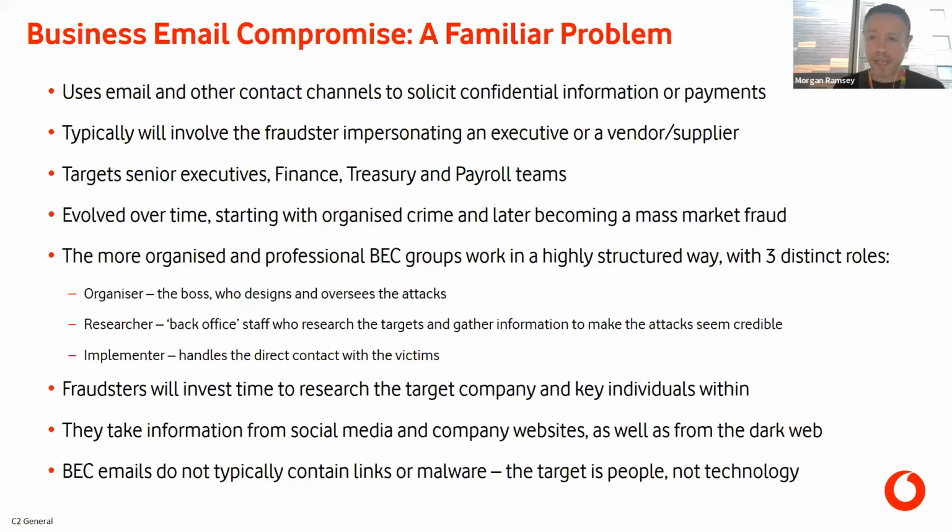They're aware that it can yield high financial returns with a relatively low investment required, because you have to take some time to do the research. But in terms of the tools of the trade as a fraudster in this case, you really only need a couple of laptops. You're basically just sending and responding to emails.